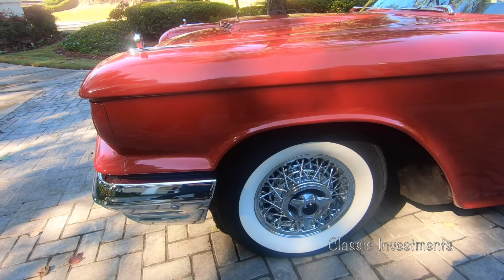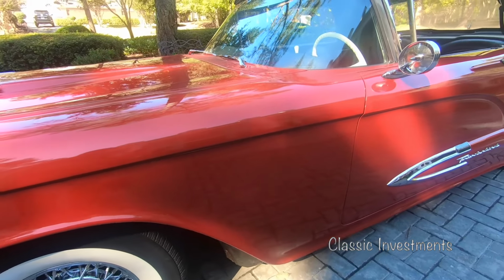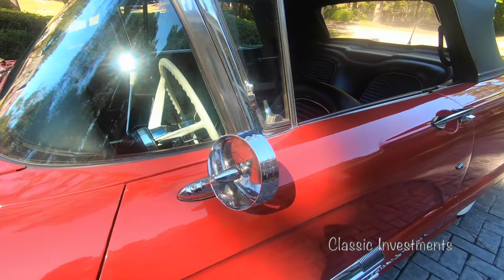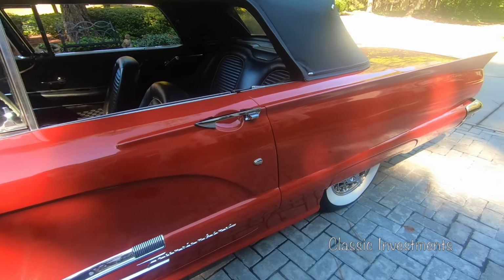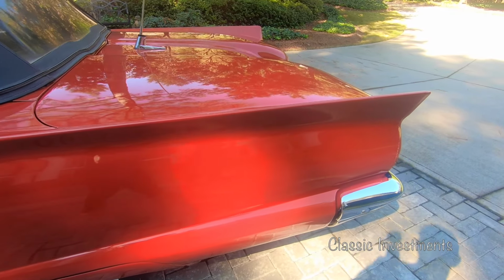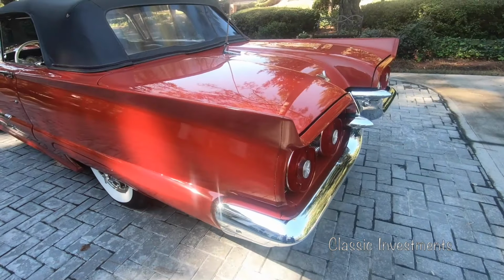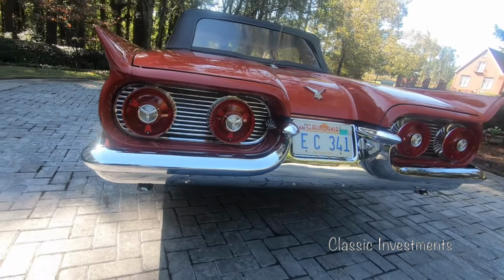It's been fully restored, including the exterior, the interior, the mechanics, and all of the bright work. It's been a Southern car, and originally was from California, New Mexico, and then Georgia. It is, most importantly, a rust-free car.